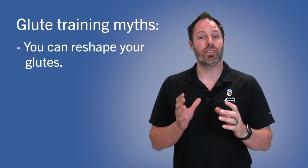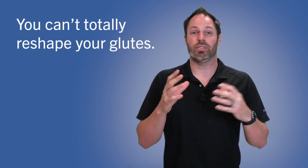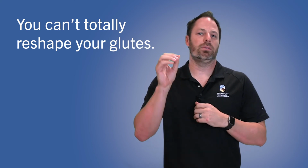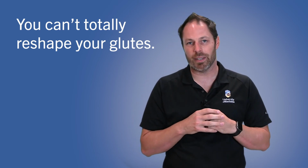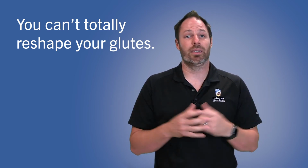While training your glutes can change the shape a little bit in terms of building the muscle, you can maybe fill out a little bit on the sides, emphasizing glute medius and stuff, you can't totally reshape your glutes. Everyone stores fat differently and everyone builds muscle differently. So you can't target fat loss in a spot and build muscle in a spot. So when they talk about building muscle in your underbutt, that's misleading. Your underbutt is just part of your glute max and a little bit of fat storage.